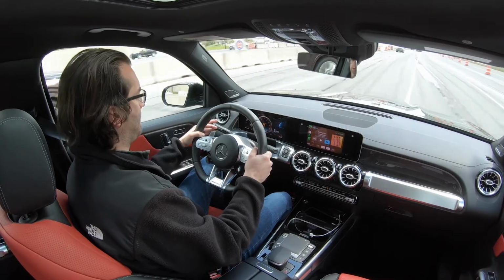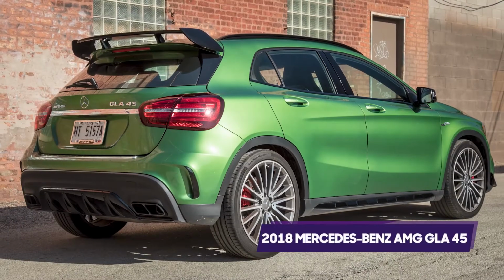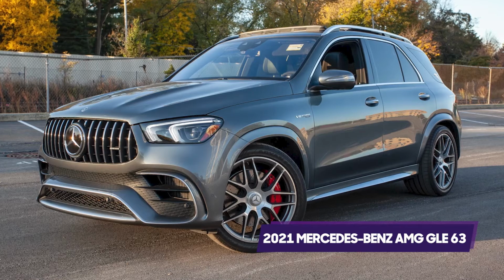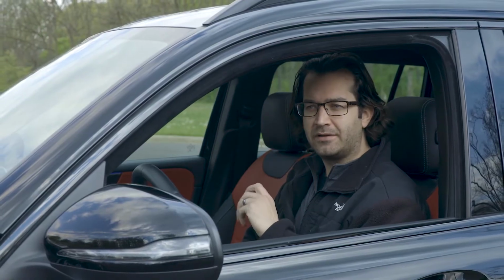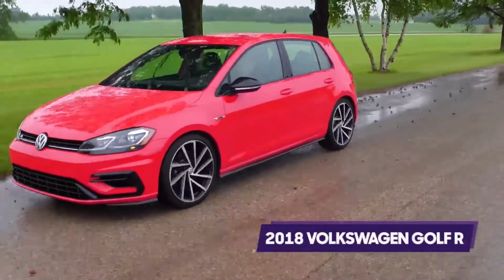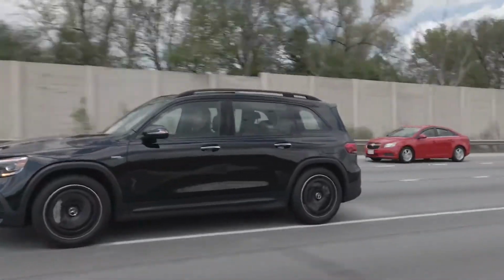There was something familiar about driving the GLB35, and it wasn't from driving and reviewing other AMG SUVs like the GLA45 or the GLE63. No, this was much more like driving a Golf R, for example. 300 horsepower, dual clutch, all-wheel drive. It's quick, but it's not that fast.